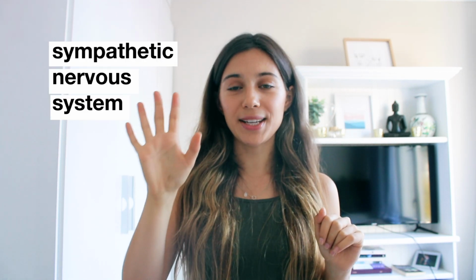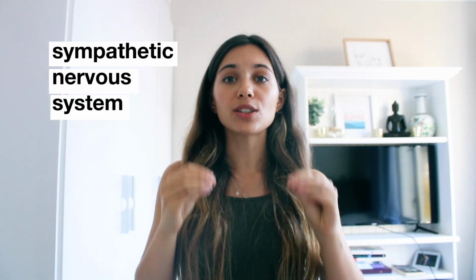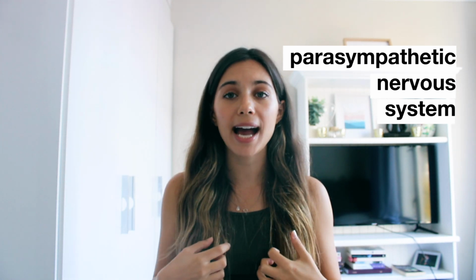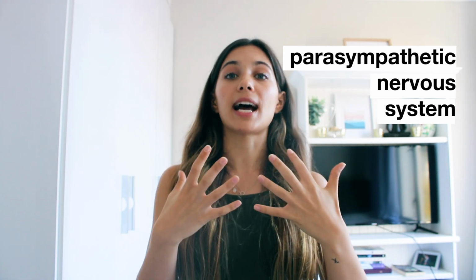Okay, so let's understand when each system is turned on, what does our breath look like? So we can actually move from having the sympathetic nervous system activated to actually activating our parasympathetic nervous system and putting us into a state of restoration. So when the sympathetic nervous system is active, your breathing is short and sharp and shallow. And when you're in the parasympathetic, your breathing is deeper, it's more relaxed, and your breath rate is actually slower.